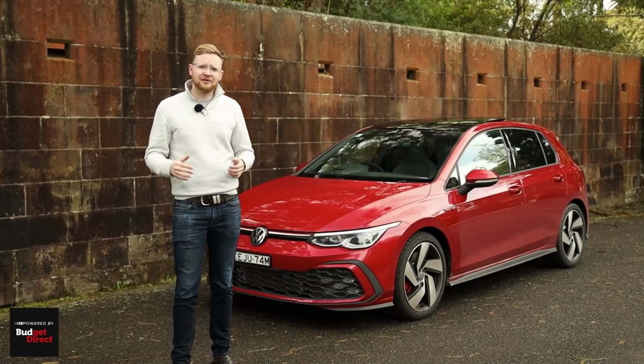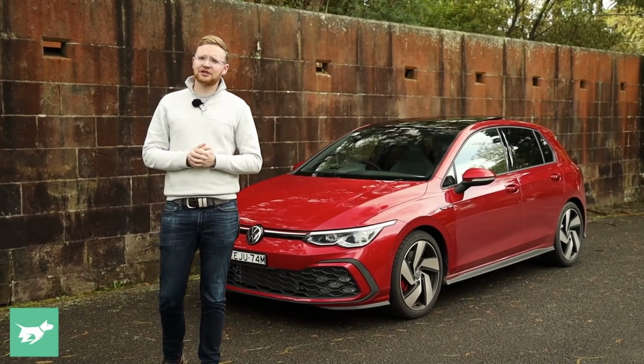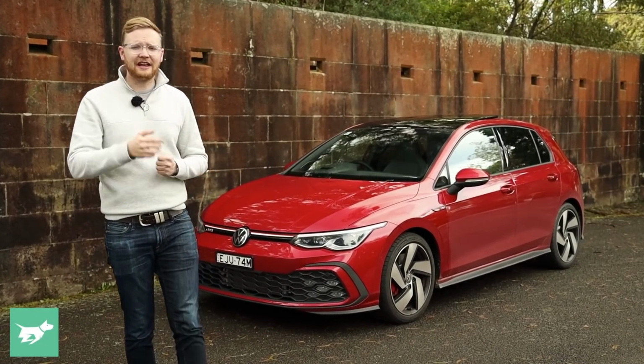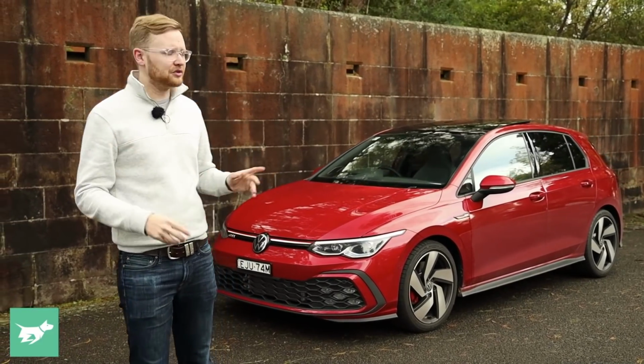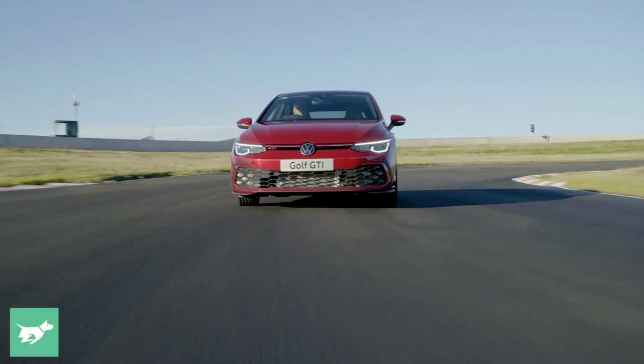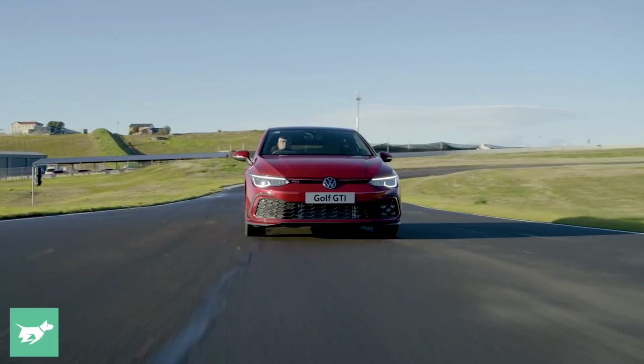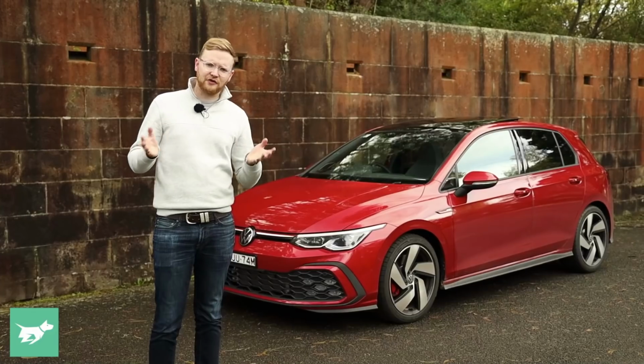So we'll do our usual thing. We'll have a look at the interior of the Mark 8 GTI, we'll check out the back seats and the boot, we'll discuss the running costs, and then we'll head out onto the road for a detailed review of the driving dynamics of this Golf GTI. But also as a bonus, we'll also hit the track and talk about the limit handling of this car and whether it can stand up to rivals like the i30N and the Focus ST.